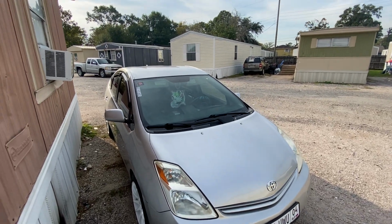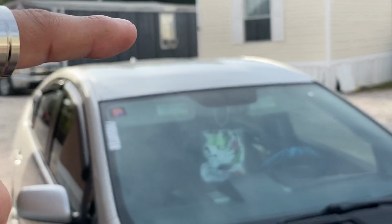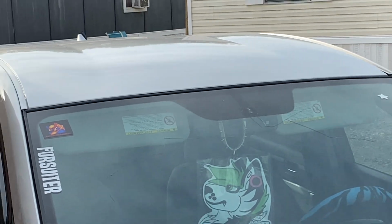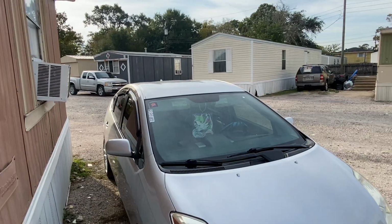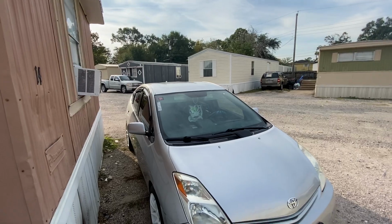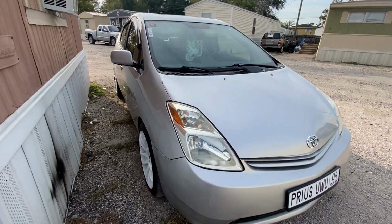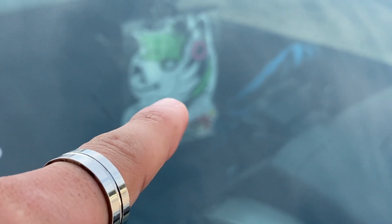I'm curious, you guys can see it way up there, I'm curious if a Scion TC sunroof will actually fit on this car. You guys comment down below. If you've ever seen a Prius with a Scion TC sunroof, let me know. But other than that, it always looks good. There's my badge right there.